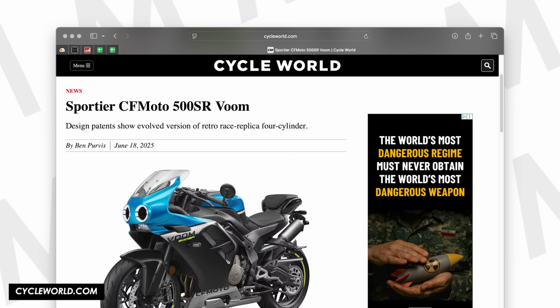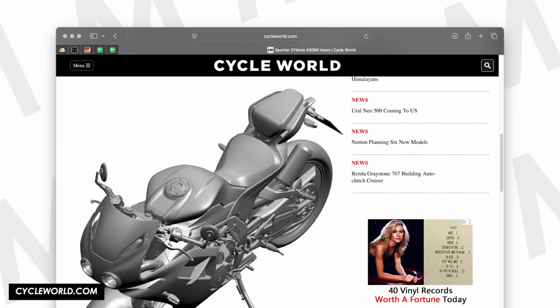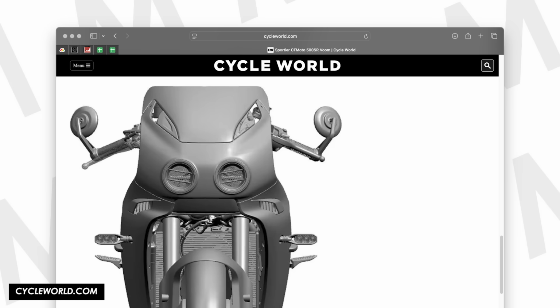with a new set of design registrations that were recently picked up by Cycle World. This one looks like a slightly more sporty interpretation. It could be a 500 SRS, for example, with aero covers on the front brakes or little cooling ducts as well. A disc wheel at the rear, which should also help to improve aerodynamics, I guess. And so you could be looking at a more premium version that they might be getting ready for other markets. At least that's what some publications are speculating.